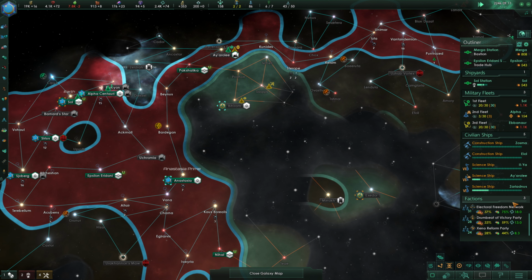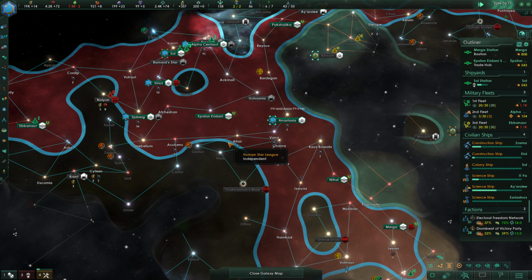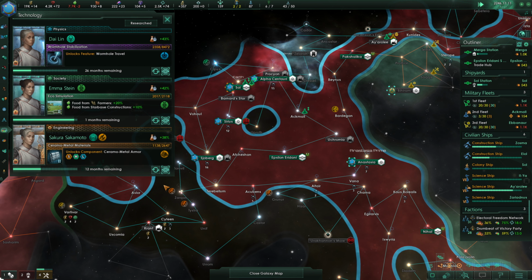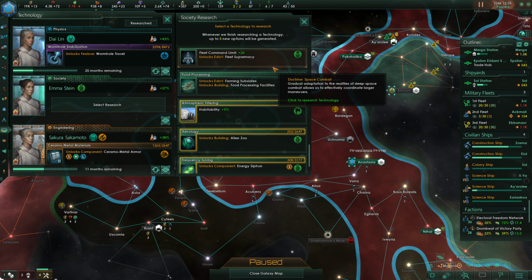Curious. Okay. Well, we'll continue looking into that one. And we're going to need a good amount of alloys here pretty soon. We're also going to need to eliminate these space amoebas eventually. Ceramo metal armor will increase the power of our corvettes pretty dramatically. And there's some food coming in. Beautiful. Edicts Fund. That's not bad.